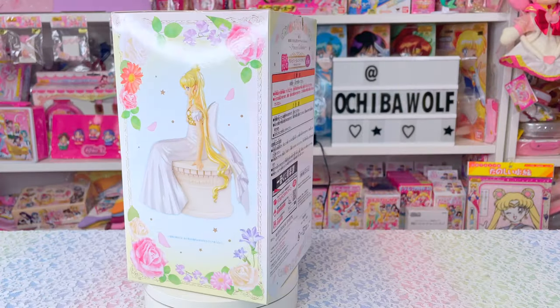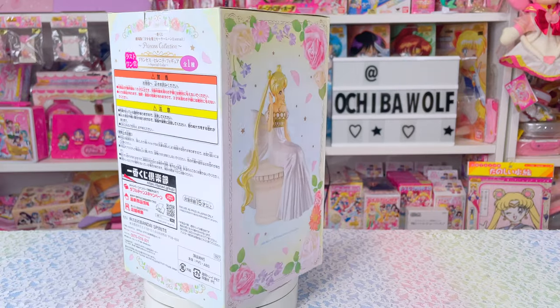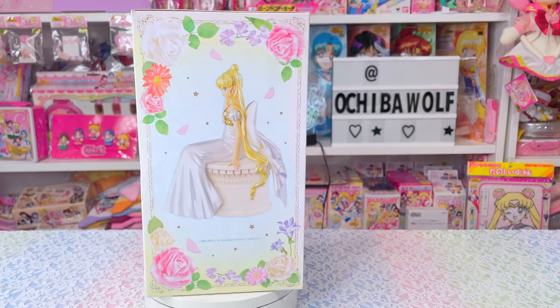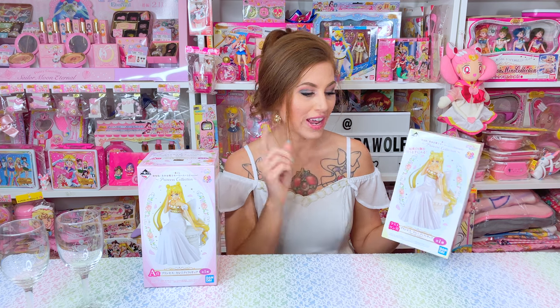But basically, there's only one in every Ichiban Kuji. There's a couple of these, but only one of these. This one is more rare. They call this one a special color version because the dress and the hair is shiny paint. The regular A version is matte, and the special color version has a shiny dress coat and a shiny hair coat. And I'm gonna open them both today so you guys can really see them both up close and personal and decide which one you wanna collect for your Sailor Moon collection.